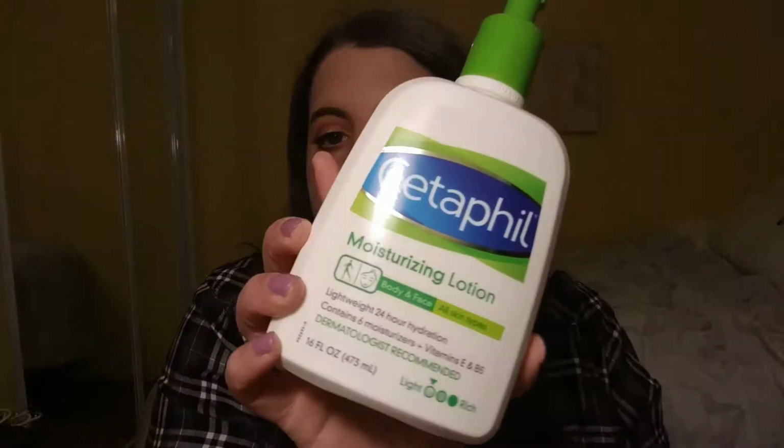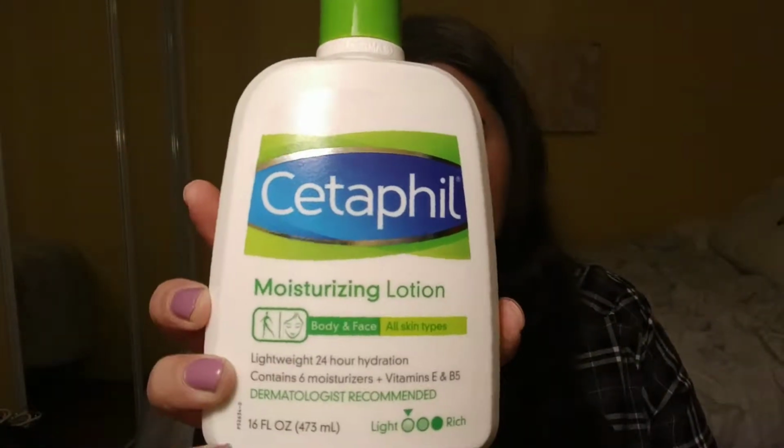Another lotion that I've been loving is the Cetaphil Moisturizing Lotion. This moisturized my skin. I used it from the winter to April, and I absolutely loved it. It hydrated my skin. If you have dry skin, I recommend getting this. You will love it. And then next, what I'm going to talk about is deodorant.